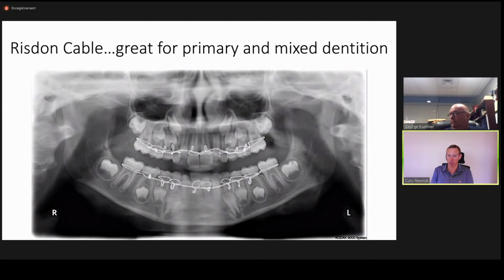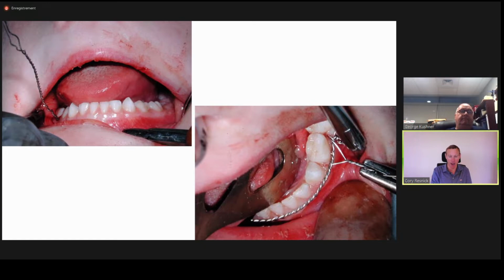All you need to create a Risdon cable is just some 24 or 26 gauge wire. It's the same concept as an Erich arch bar, but it's even lower profile because instead of using the preformed Erich arch bar with its associated lugs, the same wire that's used for application of the cable is also used for fabrication of the cable. It's just a twisted wire that creates that very low profile connection between all of the teeth and then is applied with a series of circumdental wires to hold it in position.